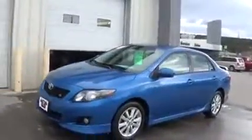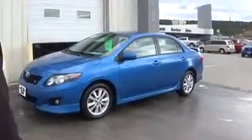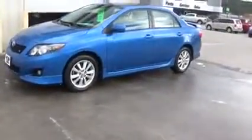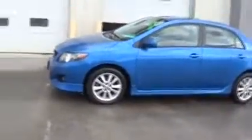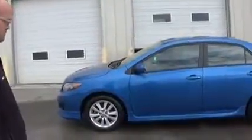And it looks just very, very sharp. I love the look of this car. It is a nice looking vehicle. I gotta tell you, that S package really finishes this one off. Fog lights, it's got the little aero kit on the bottom of the body there. Spoiler. This is gonna make somebody pretty happy, I think. I think so too. Better come and check it out.